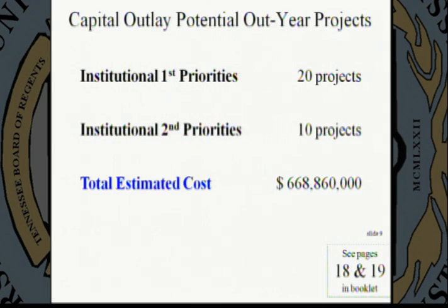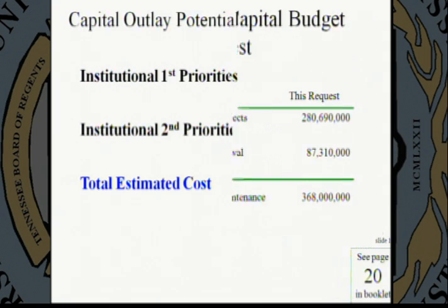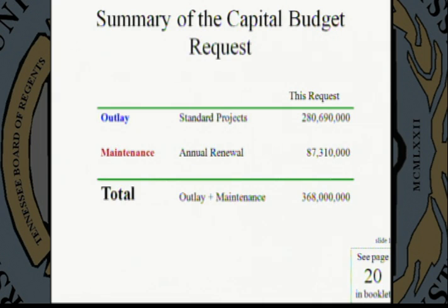The next slide and booklet pages 18 and 19 show the unranked first and second priorities of our institutions, and these projects are pending future ranking and total over $668 million. And this list is disclosed for information only. The next slide and booklet page number 20 gives a recap of the staff recommendations for the 2012 and 2013 capital request for a total of $368 million. The Ad Hoc Committee on Capital Outlay and Capital Maintenance, chaired by Regent Ferris, has approved and recommends this request, and these recommendations are presented for your consideration and approval.